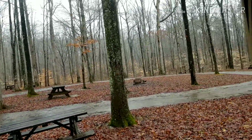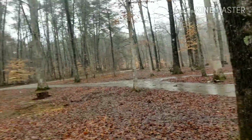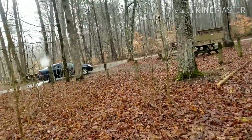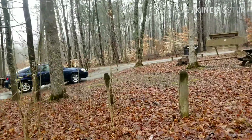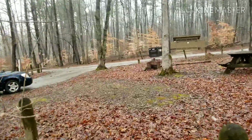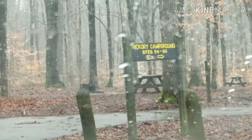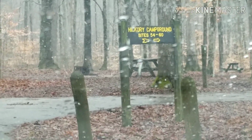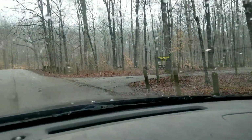And here's some more campsites. And this is a nice little area. It's wooded. I'll get back to you in a little bit. Just a little bit, we got Hickory Campgrounds, sites 54 through 60. We'll go through and check them out and see what they're like.